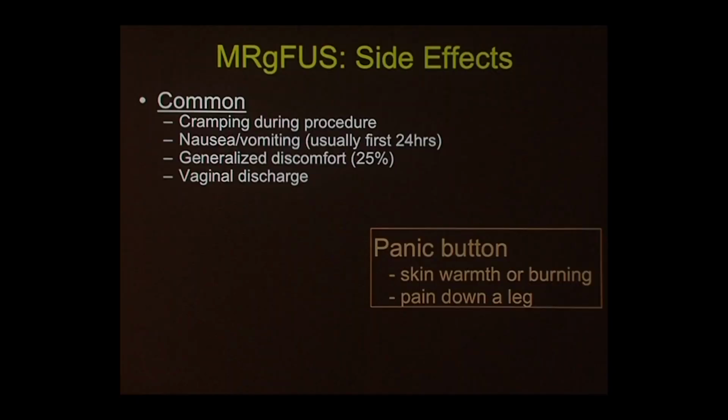Some of the side effects, well, as we're doing the procedure, there's quite a bit of cramping and pain, which is why we give moderate sedation. That can cause some nausea and vomiting for the patients, and they can feel some generalized discomfort and may have some vaginal discharge. During the actual procedure, what we do is we give them a panic button. And if she feels that she has skin burning, she presses it and it stops what I'm doing, and then we go and address the skin burning.